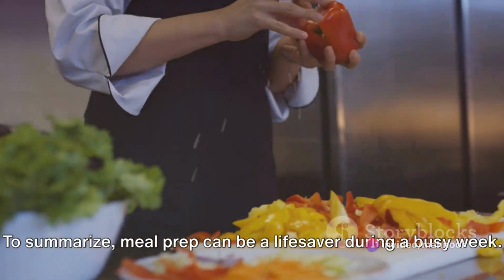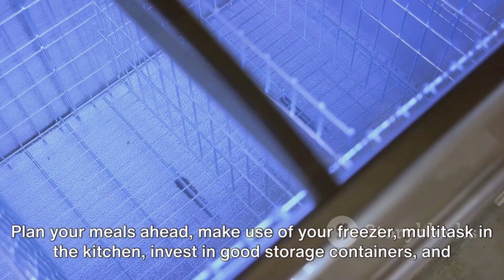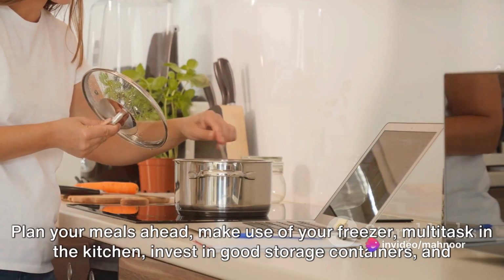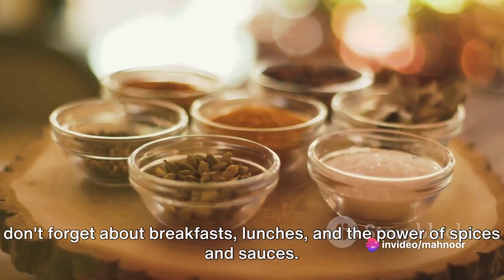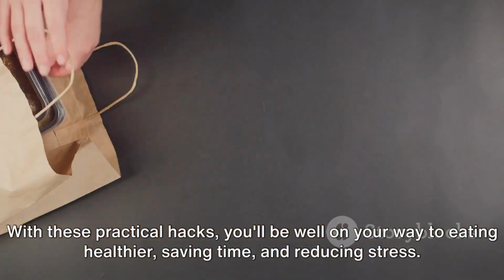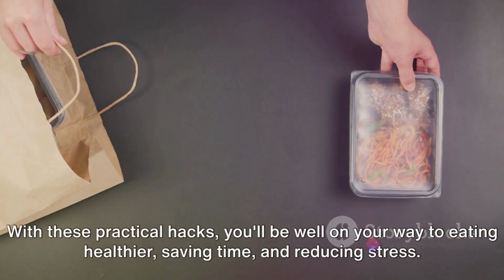To summarize, meal prep can be a lifesaver during a busy week. Plan your meals ahead, make use of your freezer, multitask in the kitchen, invest in good storage containers, and don't forget about breakfasts, lunches, and the power of spices and sauces. With these practical hacks, you'll be well on your way to eating healthier, saving time, and reducing stress.